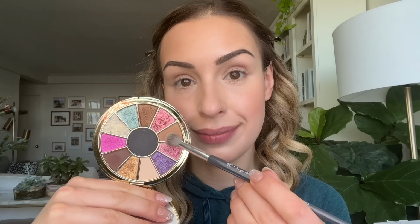First up, I started the look by diving into the shade Divot. That is that mid-tone brown, and just brushing that into the crease. I think that these mattes blend pretty well. I will say I would recommend maybe powdering your eye just a little bit. I think that's the best way to get these mattes to go on smooth.